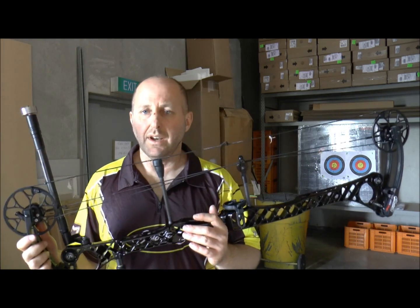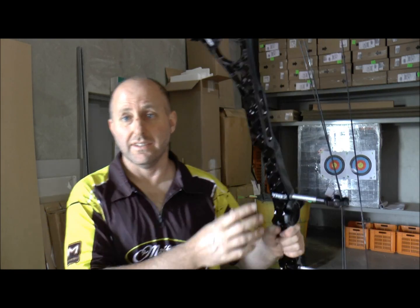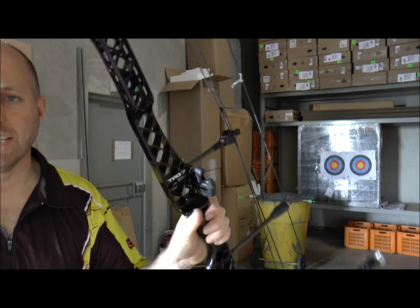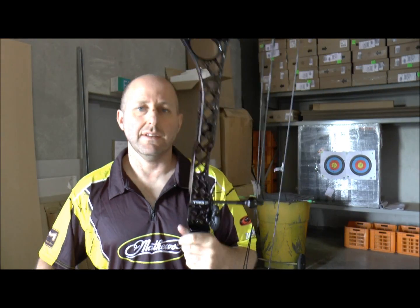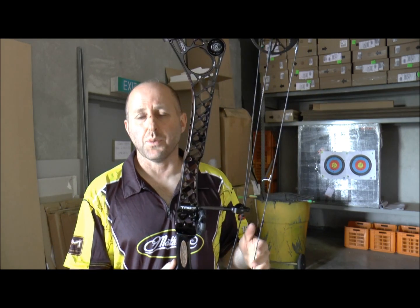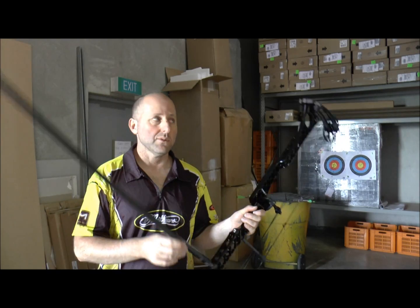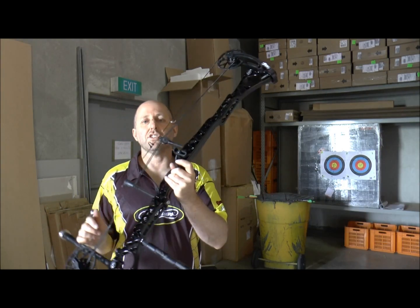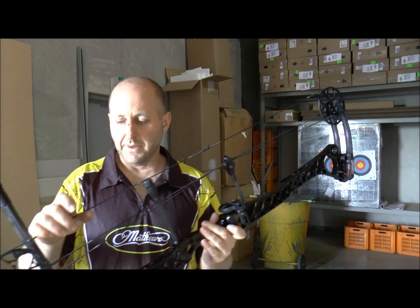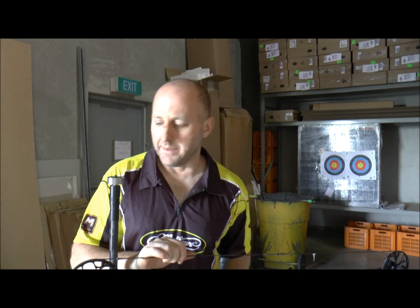Now, when I first did the intro on this bow, I think I called it TRG8. I don't know why, because it is marked TRG7 on the riser, just there. The TRG7 is a 7-inch brace height, and it shoots at 320 feet per second. Same axle specs. There is a TRG8, which is an 8-inch brace height and shoots at 310. That hasn't come in yet. To me, this is what you shoot for target because it's a little bit quicker.